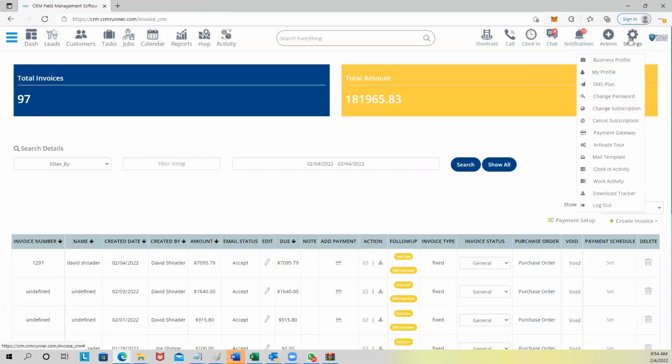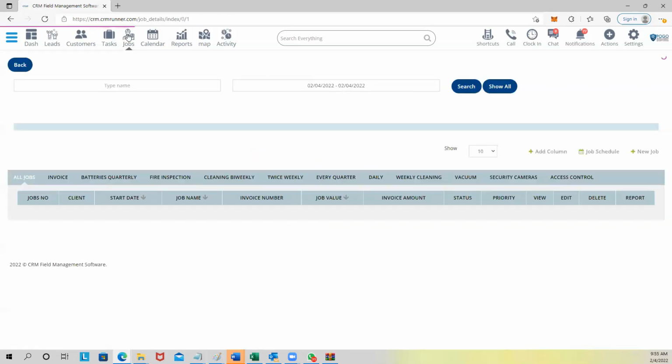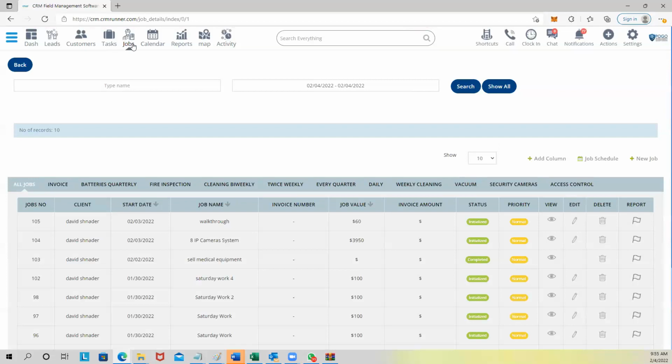Number two, you can integrate payment gateways. You can integrate PayPal, Authorize.net, or Stripe. Basically when you connect that, you can charge the customers with this kind of payment method. Now, another thing you need to understand: I'm trying to show you the modules, and then I'm going to show you how they all integrate together, okay? That's the reason I'm going one step before I go there.